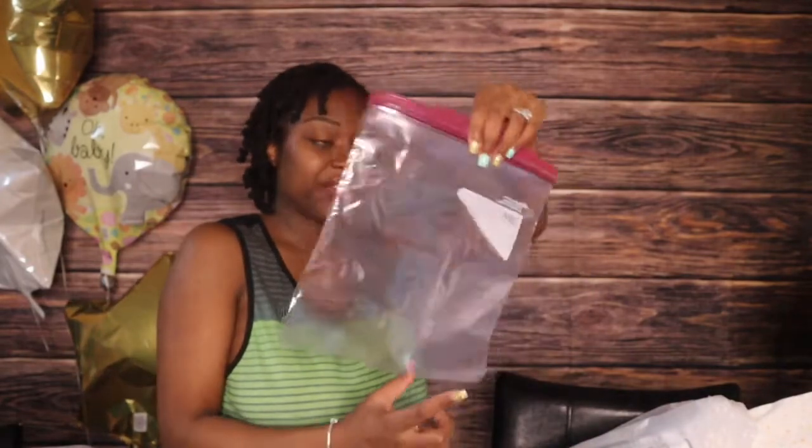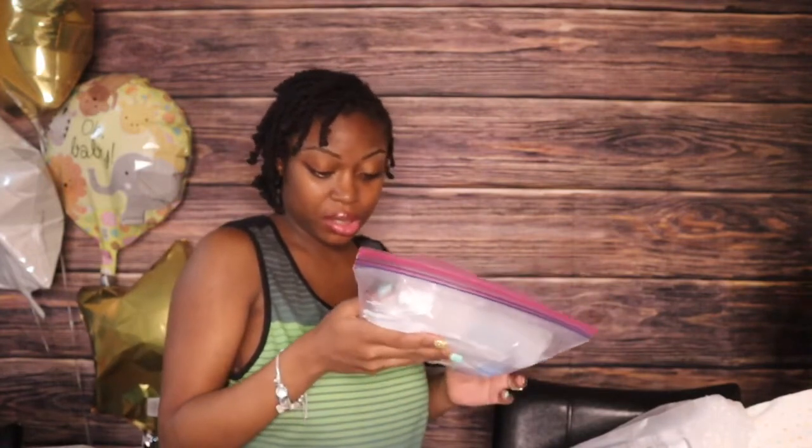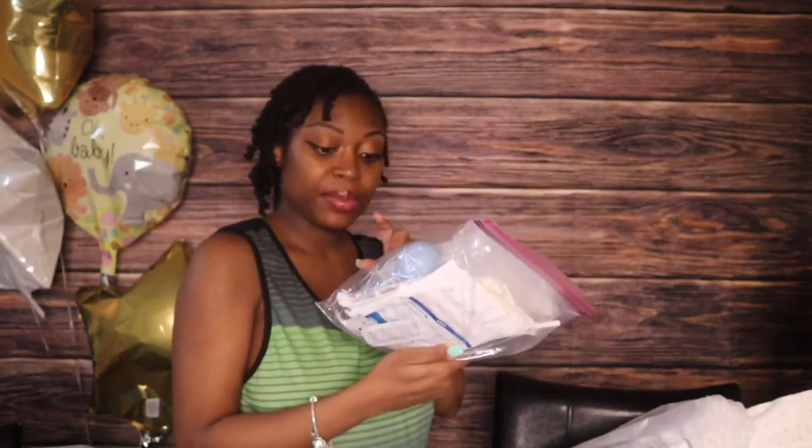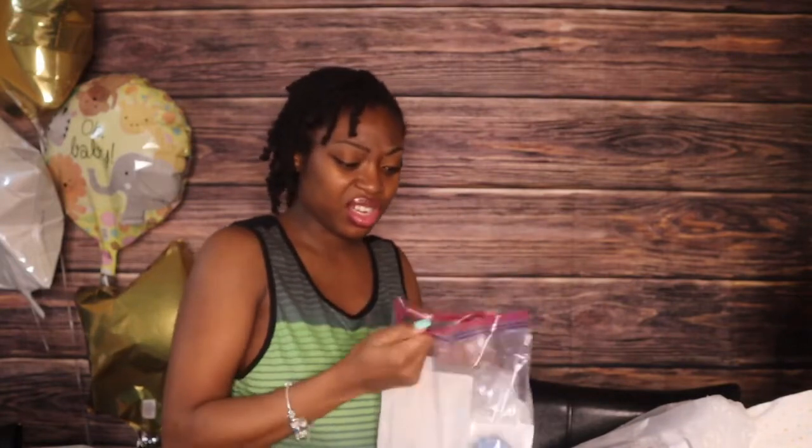Some Ziploc baggies, which I already had here, but I think that is for like the placenta or something. No, it's not. I don't know what that's for, honestly. I don't know. But they have it. This is a measuring tape for the baby. They have a baby nose sucker thing.